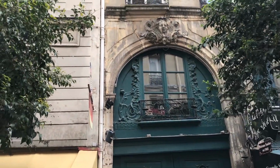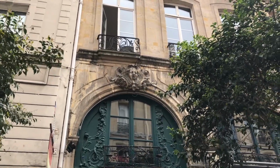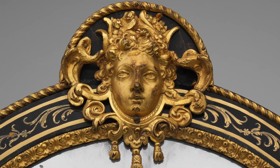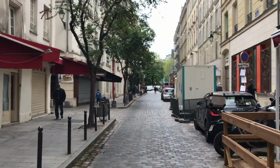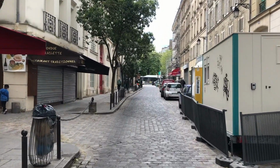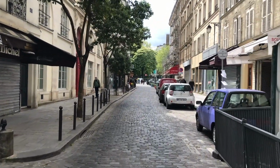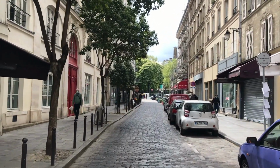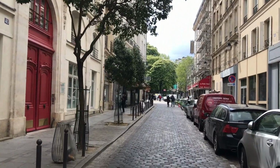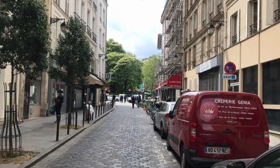And those faces that we call mascarons had one main goal: to show off. Indeed, according to the taste of those faces, with the materials that could be used, could be gold, could be leather, could be stone, the families living inside would express their good taste, even sometimes their political opinions. So every time you wander in Paris, always keep your nose up to find those mascarons. Most of the time, when you see a mascaron above a door like this, you can be pretty sure that you're facing a former private mansion.